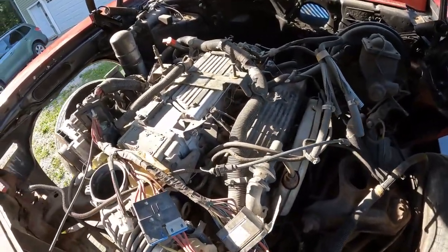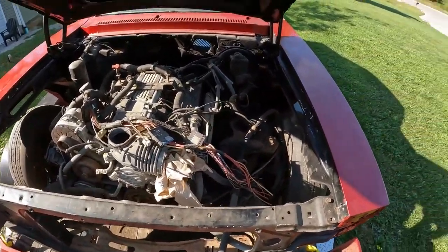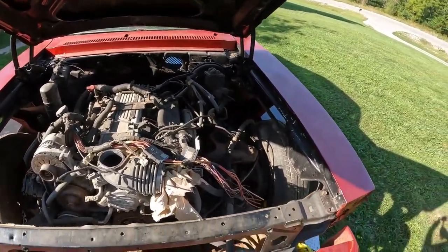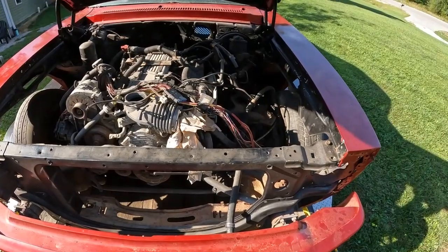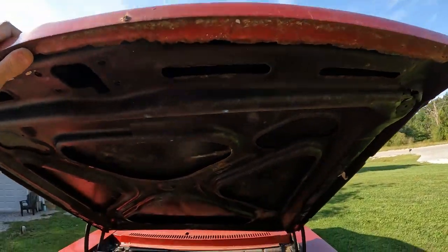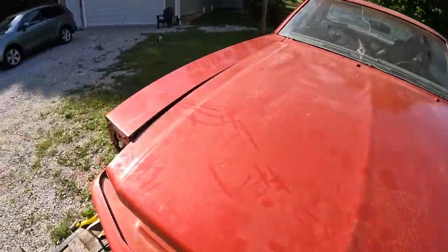I'm not going to fool with this engine, and I'm probably not going to fix this car. I had plans on fixing it up, but I don't think I'm going to. I can't get a title for it. I probably could if I wanted to, I guess. Maybe. But it's got a lot of good sheet metal. This hood's no count, this hood's all rotten. But I did get the hinges lubed up where they open and close. It just doesn't sit right.